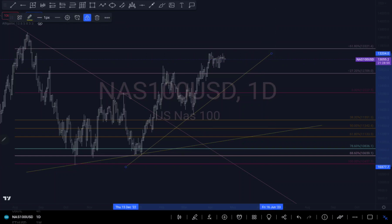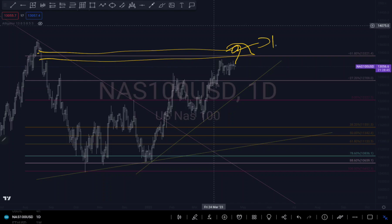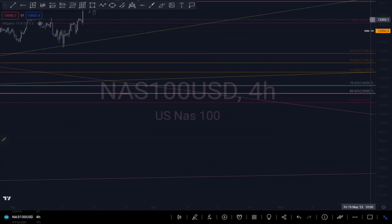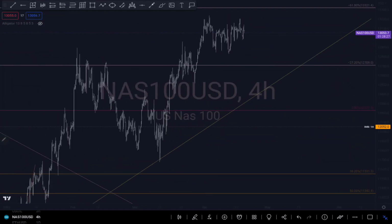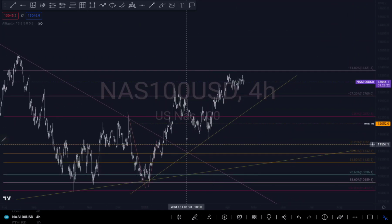Okay, so now there is an imbalance here to fill around this area right here. So I'm thinking it might come up here to refill the imbalance right here, and that also aligns with my negative 61.8% Fib level, which we can also see as a reversal level right there. So I'm seeing it to at least push up. So we may push up to that level right here.